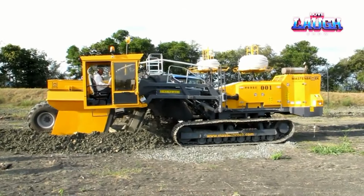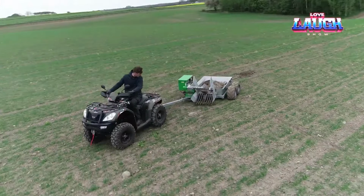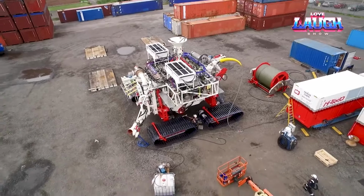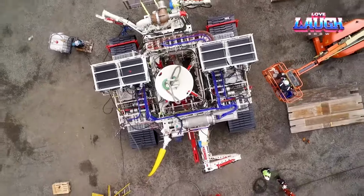And there you have it, folks, a glimpse into the world of heavy equipment and the incredible machines shaping industries worldwide. From firewood processors to trenchers and telehandlers, each of these machines plays a vital role in driving progress and efficiency.